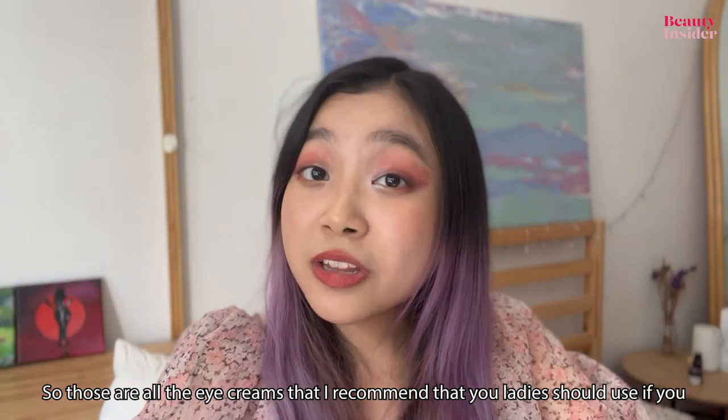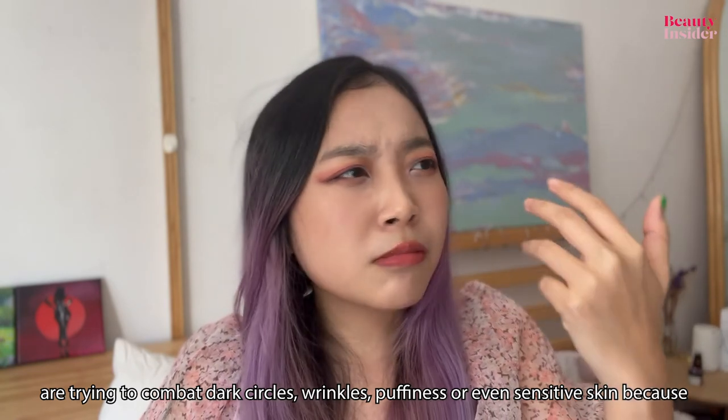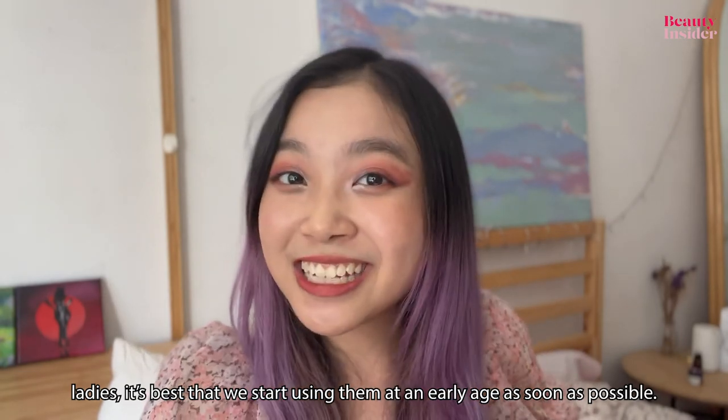So those are all the eye creams that I recommend that you ladies use if you are trying to combat dark circles, wrinkles, puffiness, or even sensitive skin. Because ladies, it's best that we start using them at an early age, as soon as possible.